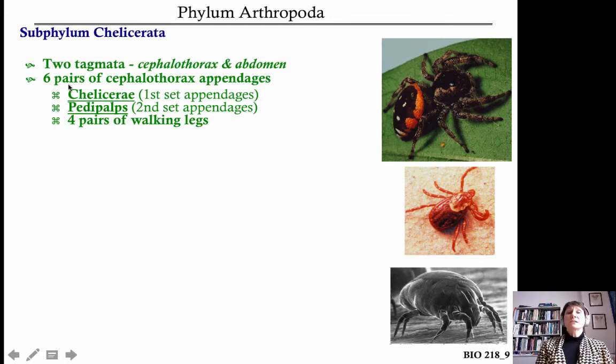Okay, so they have 6 pairs of appendages on the cephalothorax, and it's stated this way because sometimes you have specialized appendages that are elsewhere, but basically 6 pairs of cephalothorax appendages. The first set are called chelicerae, as I mentioned, and they're modified for different functions, depending on which chelicerates you're talking about. The second set are referred to as pedipalps, and they're frequently used for reproduction, but they can be accessory feeding organs. And then there's usually 4 pairs of walking legs. And in this guy, you can see it clearly. 1, 2, 3, 4. Here's the 4.